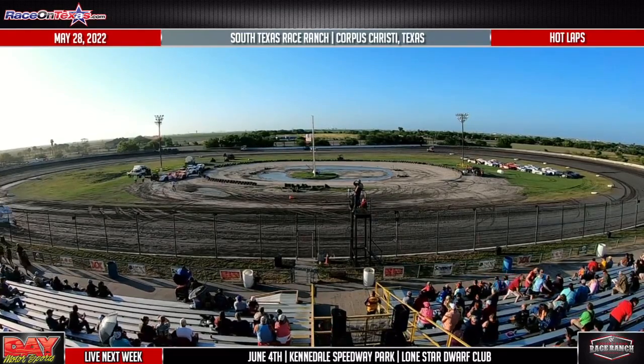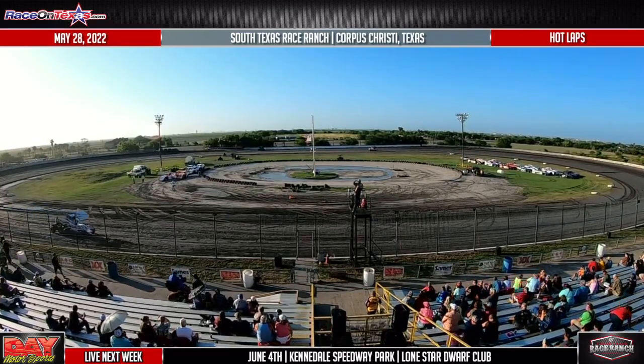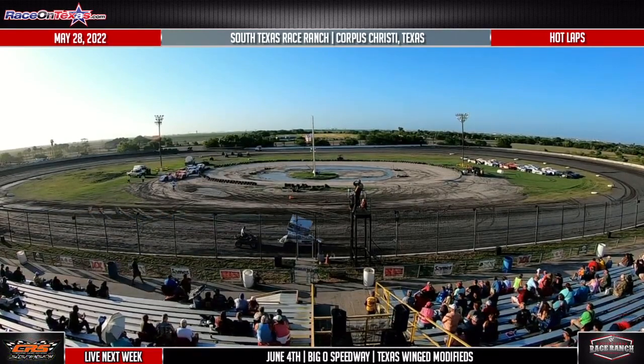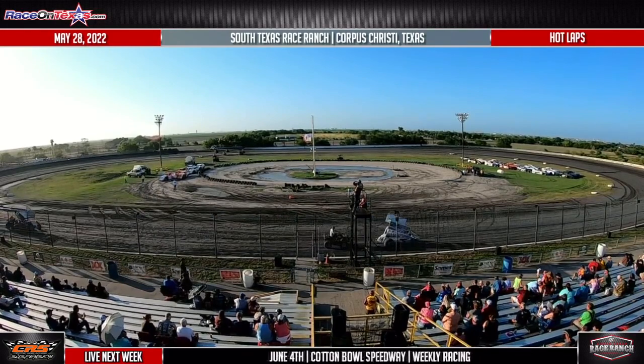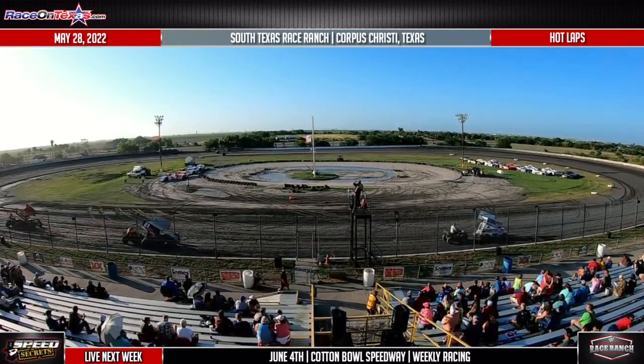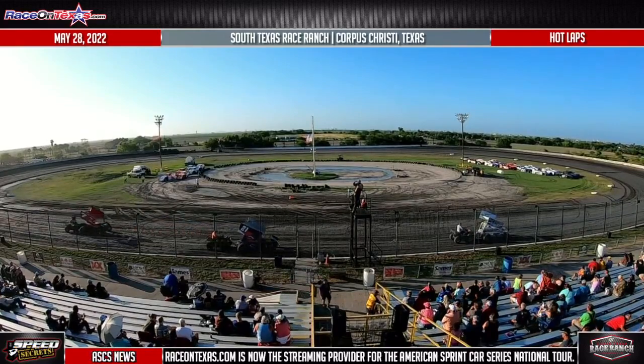We still got some coming out to race some hot laps. Uh-oh. 24 is Tyler Harris. I believe Tyler is someone that's been a former champion, if I remember my racing history, on this group.